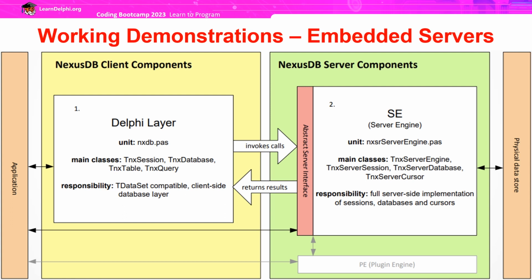And down the bottom of the diagram, as you see, if you're an experienced programmer, or as you get along, and your client asks for certain specific nuances to be added, well, you can always plug them into the server engine, even though it's an embedded server.